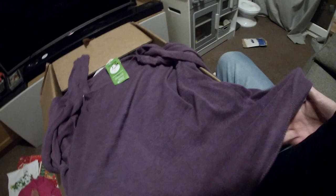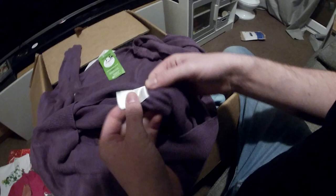And is there any severe bobbling on it at all? Although it doesn't feel particularly great, to be fair. What is it? Linen. But that definitely had staining on it, so that goes in the terrible pile.